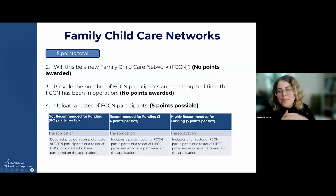So you see here how we have some no points and some 5 points. Will this be a new network? It's a yes or no answer. Then the number of participants and the length of time that the FCCN has been in network. And then we'll have this upload a roster of participants.